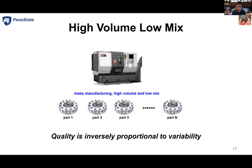And then it's very much easier for you to quantify and have a distribution. And then you can quantify the variability. And then you try to design experiments to really reduce the process variability or machine variability when they produce the parts. When we define quality, quality is inversely proportional to variability. So here we have data and we have high volume product that can give us flexibility to quantify the variability. And then we can reduce the variability.